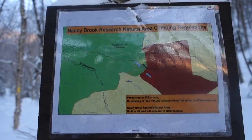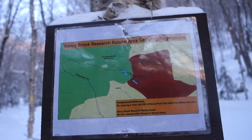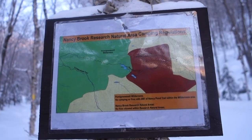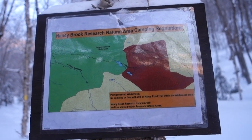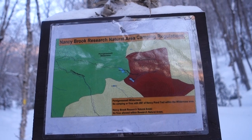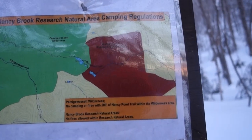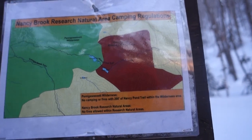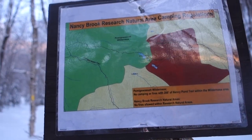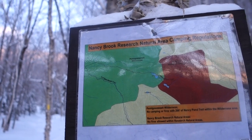So we're entering the Nancy Brook Research Natural Area, and it has camping restrictions. No camping or fires within 200 feet of Nancy Pond Trail within the wilderness area. No fires allowed within the research area, which is that maroon color. So until you pass Nancy Pond to get towards Norcross Pond, which is where our bushwhack will be.